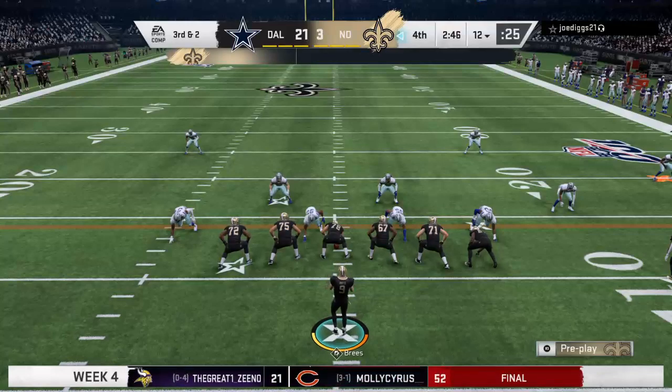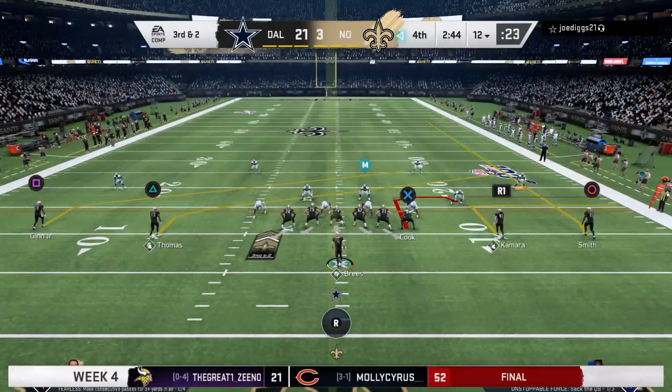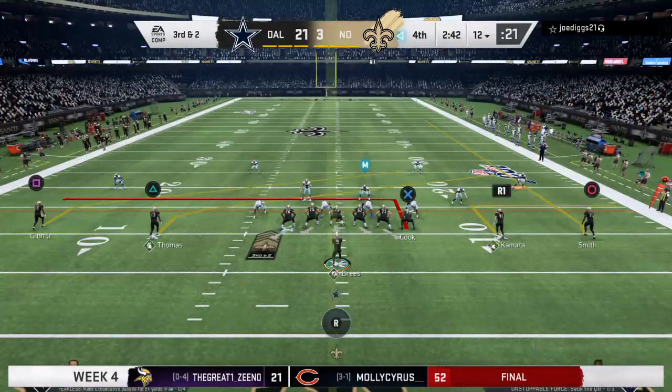Ready? 95-56, 95-56. Here we go. 12. Good night.